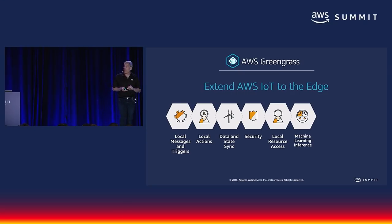Machine learning inference. And has anybody worked with DeepLens before? Okay, a couple people. So DeepLens basically is a reference architecture for how all of this works with Greengrass. But it allows you to take a machine learning model that's trained in the cloud, deploy it locally inside of Greengrass, and it runs as a long-running or continuous function that you can then do inference. Again, it may be something such as object detection.